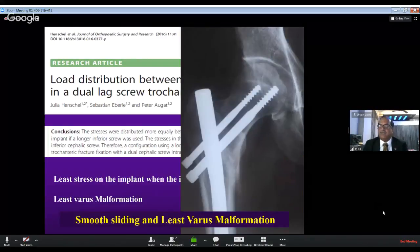This is an ideal situation where the inferior screw is subchondrally placed and the superior screw is at the same horizontal level.